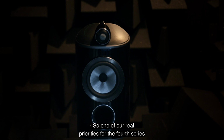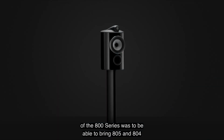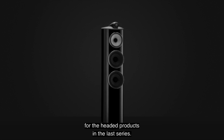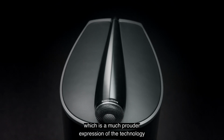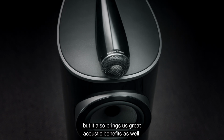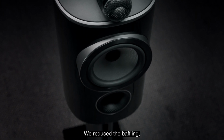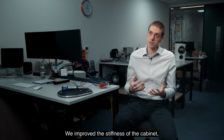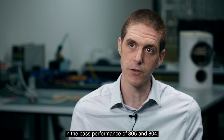One of our real priorities for the 4th series of the 800 series was to be able to bring 805 and 804 into the reverse wrap that we were able to do for the floorstanding products in the last series. So we now have a curving front baffle, which is a much prouder expression of the technology and the heritage within 800 series. But it also brings us great acoustic benefits as well. We reduce the baffling, which means we get much improved sound stages. We improve the stiffness of the cabinet, and you'll hear a massive improvement in the bass performance of 805 and 804.